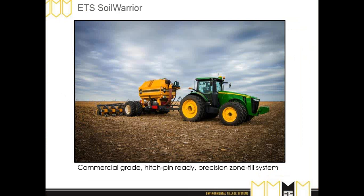One thing, as a service provider and manufacturer of strip zone tillage equipment, if you look at the evolution of our company, and Scott had alluded to this, we find that there's been a lot of equipment built that usually entails 3 or 4 different manufacturers. One thing that customers have commented is that ETS does provide a hitch pin ready, very heavy duty commercial grade precision zone till system. That is one of the benefits we found as we've evolved, even working more with the retail market, who are sometimes looking for a commercial grade custom application type of equipment, going over a lot of different conditions and acres. Next slide, please.